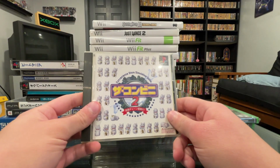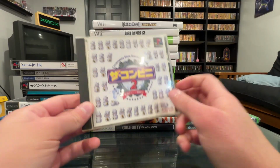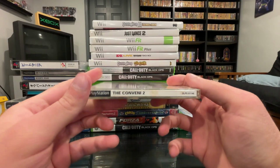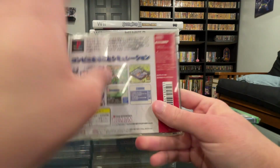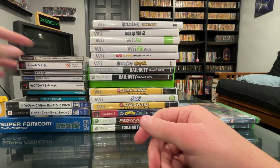This one seemed kind of interesting. I do have a Japanese PS1, so I can play all these. Convenience Store Simulation Game 2. The Conveni 2. I want to try this one out. Oh, Human Interactive developed that. Human Entertainment developed that. That's cool.